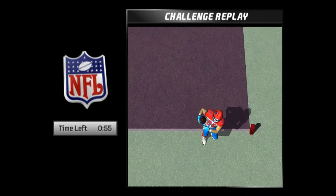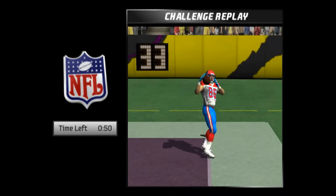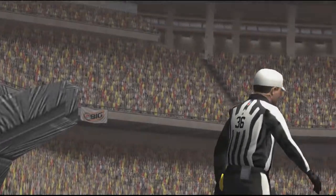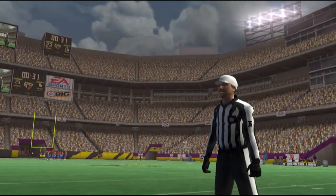And, John, what do you think? Was he in bounds? I think he was. But remember, to reverse it, the referee has to have clear visual evidence. After reviewing the play, the ruling on the field stands. Completed pass, the player had control of the ball.